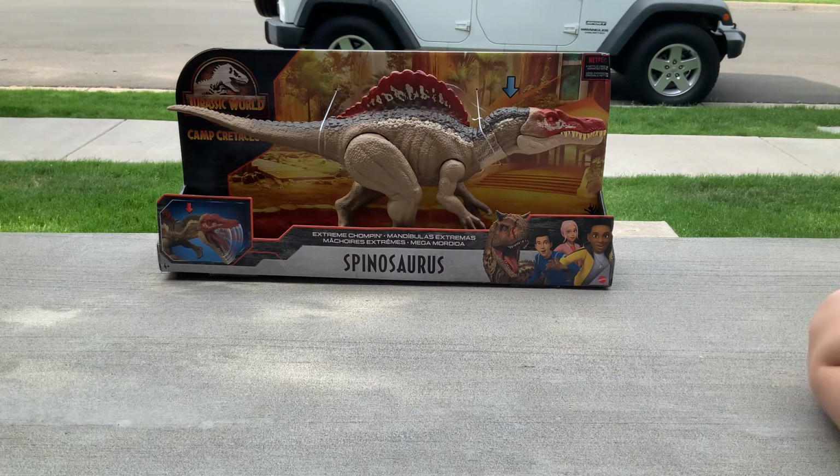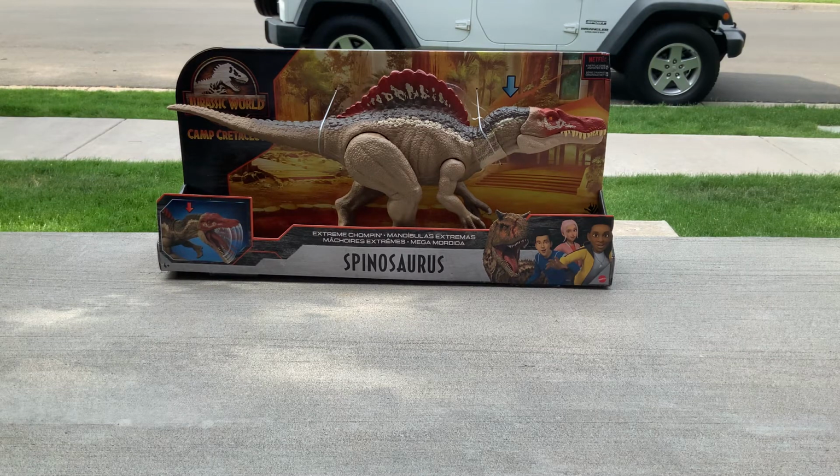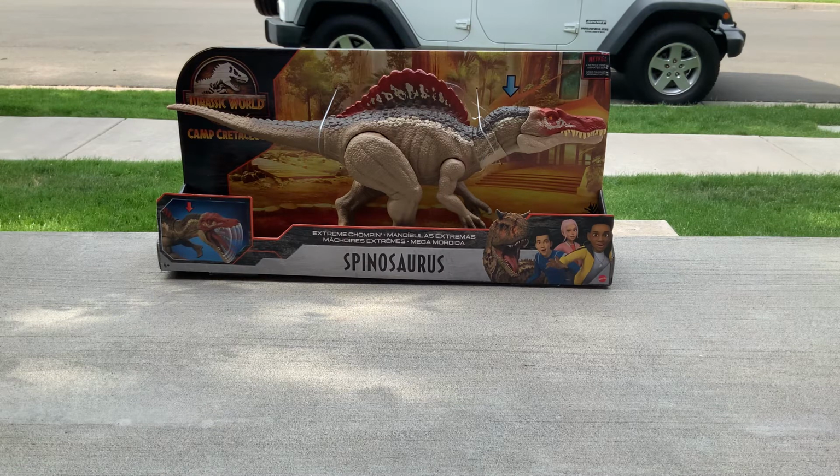So today we went to the Walmart in Denver. I was looking in the toy section, and I saw a bunch of Jurassic World stuff. Then right down there on the bottom of the shelf, I found this. I was super excited about it, and I got it. And now, oh my goodness, it is the most beautiful Spinosaurus I've ever seen in my life. Even though it's probably not accurate, it's okay.